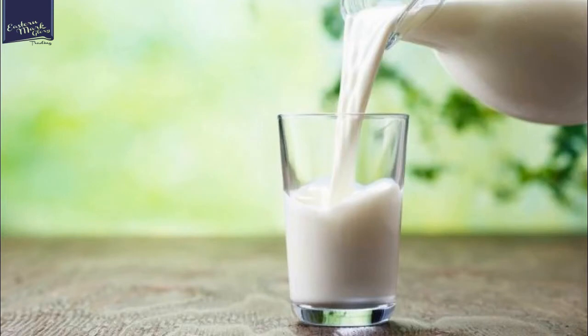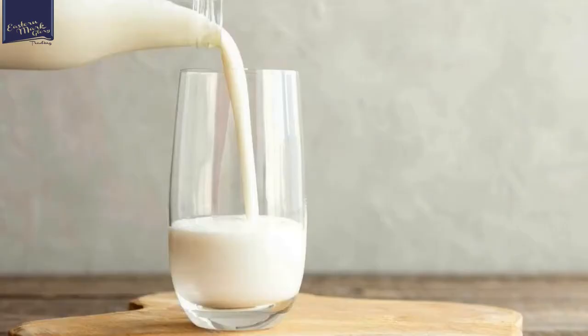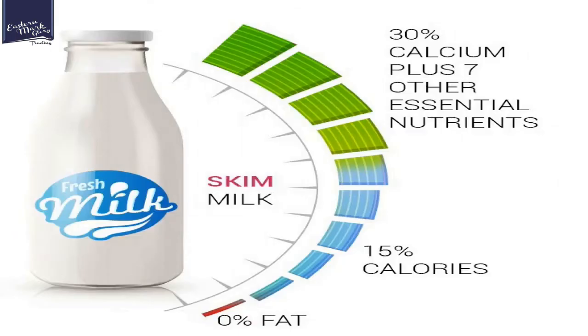You're probably familiar with the basic types. Whole milk, also labeled as full-fat milk or vitamin D milk. This has a fat content of at least 3.25%. No fat is removed from the milk during processing.